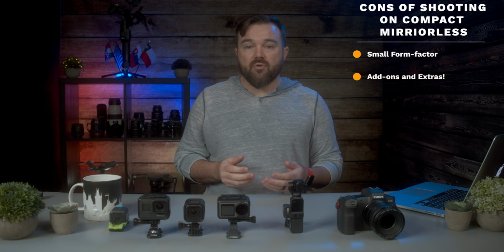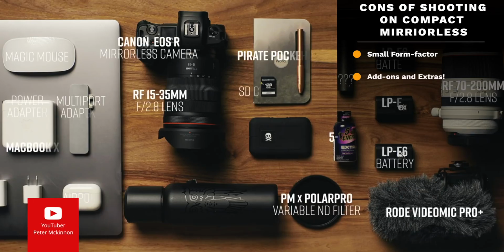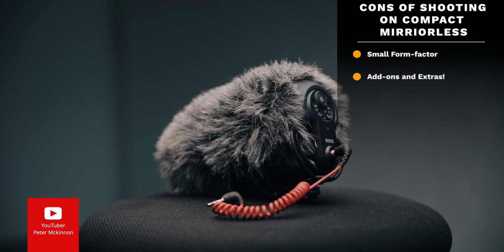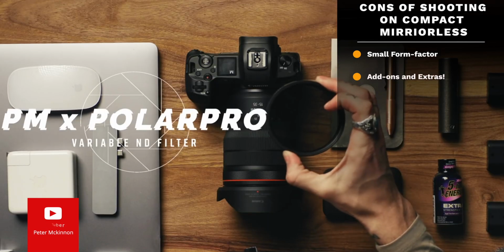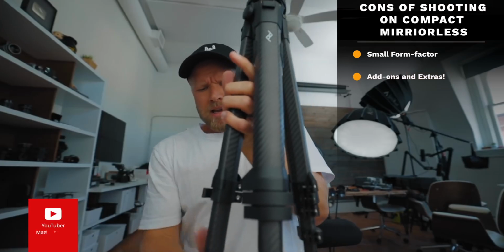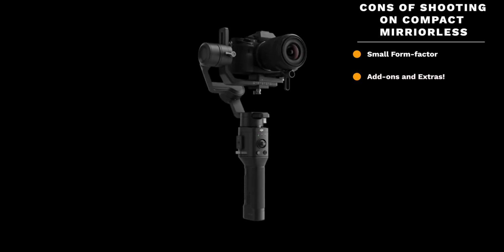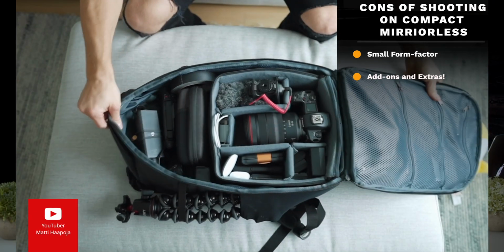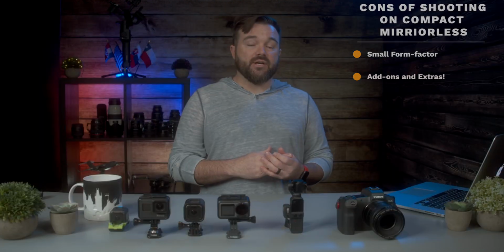Another con of these cameras are all the add-ons you'll need. Anytime you step up the level of your camera, you're going to need a lot more gear to go with it to get the shots that you want. You'll likely want to add a professional microphone to the camera for better quality audio, ND filters to get better depth of field on sunny days, a tripod or a camera grip like a GorillaPod, a gimbal for better stabilization. The list goes on and on. You'll find that anytime you step up the quality of your camera, the extra gear becomes more necessary and more costly.